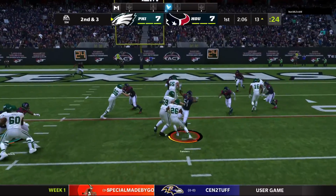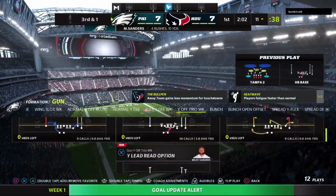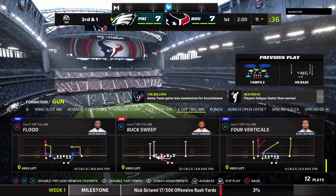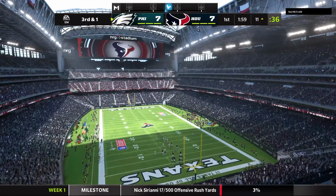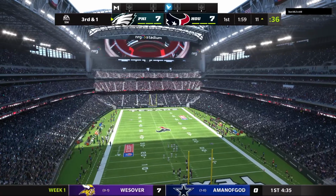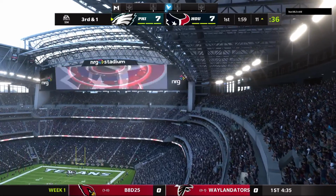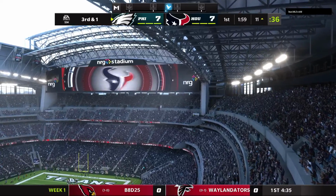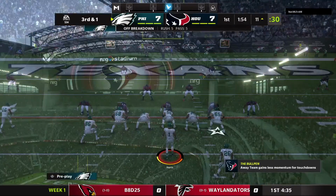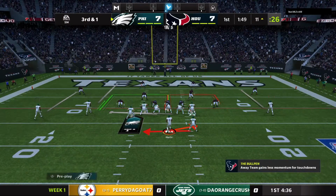On 2nd down now, it's Sanders, and this won't be enough to pick up the first. A gain of 2, 3rd and 1. Defensively, we always know that he is tough in run support, and I think the way that he gets there is he understands what an offense is going to do before the ball's even snapped. A great job of scouting prior to the game, then reading, reacting, and taking the right path to the ball carrier. 9th play coming up here on this drive.